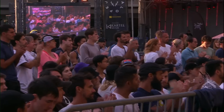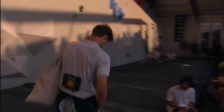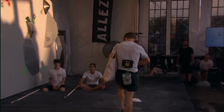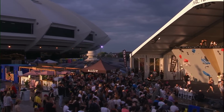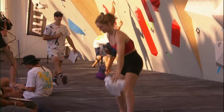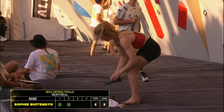So with 7 seconds left on the clock, Finn is gonna call that one, and put everything into it, and that's gonna sap energy going into boulder number 4. So the combined effect of all the boulders plus the climbing this morning, the fatigue sets in, and the better conditioned you are, the more likely you are to be successful later in the round.